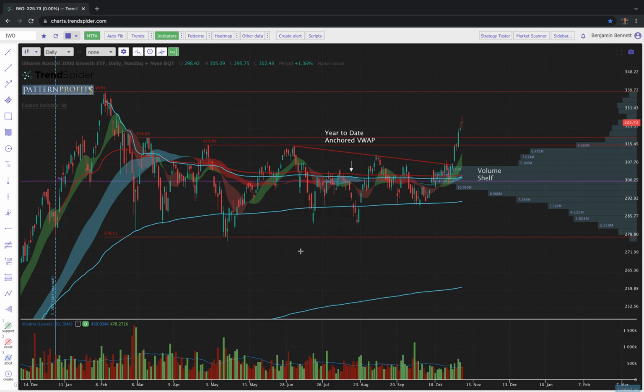November 8th, starting with IWO, our proxy for small cap growth. We did finally push out of that descending trend line, out of this consolidation from all year, kind of in no man's land up here right now. So we'll have to see if it flags out here, allows the 10/20 cloud to catch up, or just makes continued upside. 339.91 the prior high, so we're looking for that move back towards 340. Finally got the move through 316 and 319 that we'd been highlighting pretty much the whole second half of the year. So nice move once we came through that trend line.